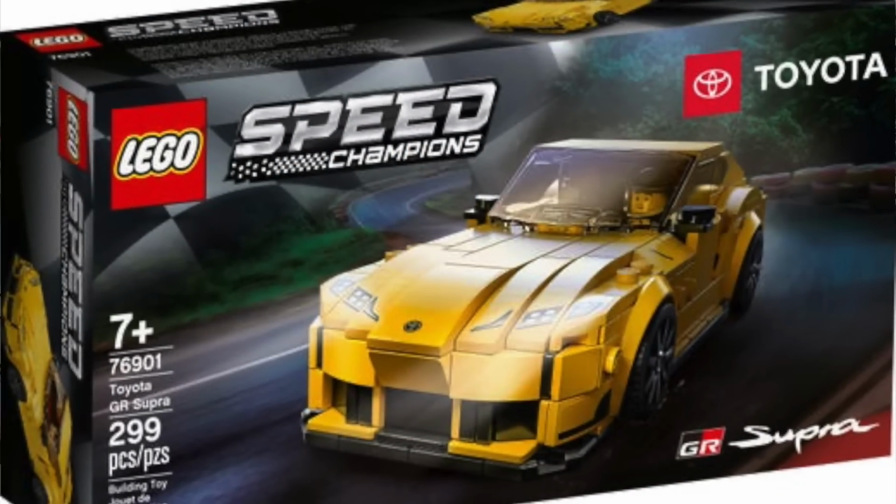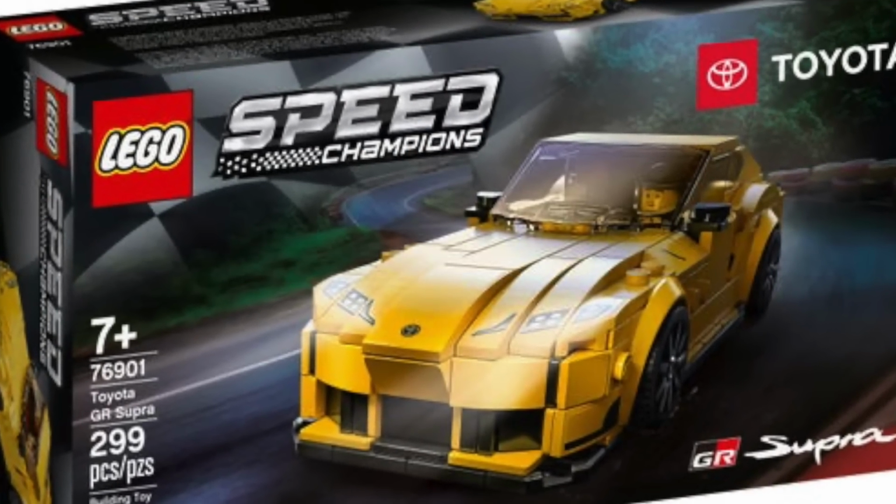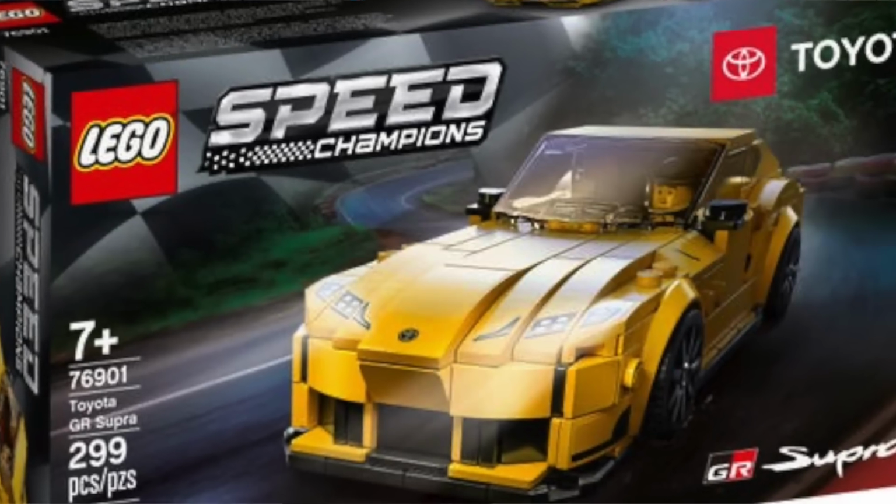But I've got the 76901 Toyota GR Supra. First off, I think it's arguably probably the best one on shelves right now, or at least out of the ones retiring. I think there's like 8 of them altogether. And, super fans, of course, some people say, hey, look, it doesn't really look too accurate. I can't really say that for myself. I mean, I'm not a big Supra guy.